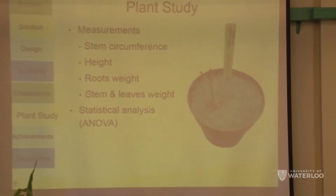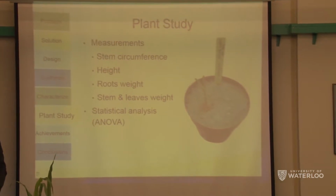So once done, we used 4 measurements to quantify the results. These include stem circumference from the base of the stem where it sprouts out of the turface, the height, the weight of the roots, and the weight of the stem and leaves.